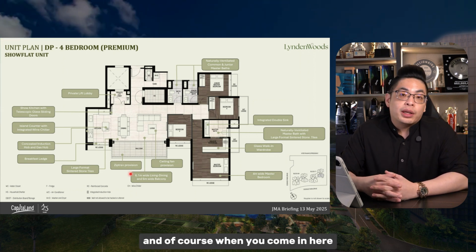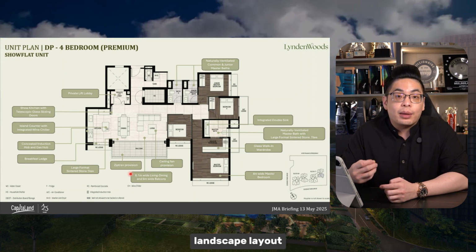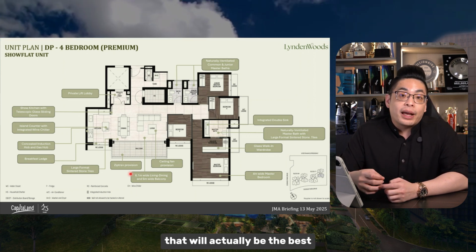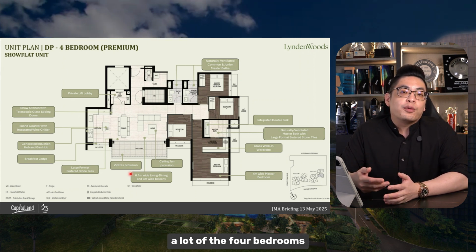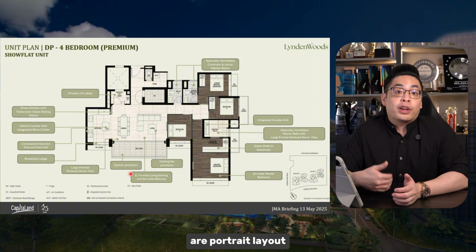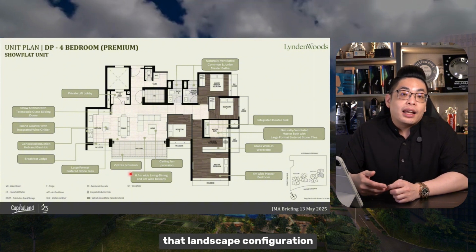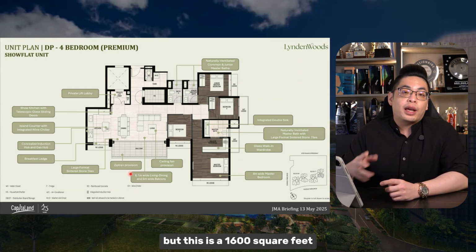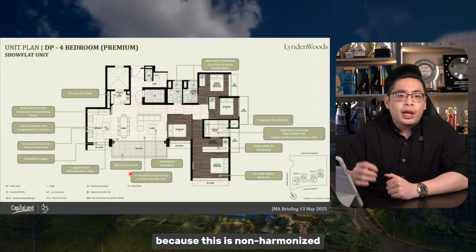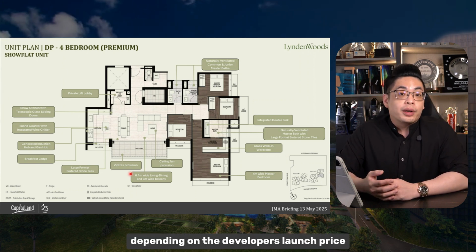And of course, when you come in here, I always tell people that if you can go for a 4-bedroom landscape layout, that will actually be the best. And ever since harmonization came into place, you will realize that a lot of the 4-bedrooms are portrait layout, and they have to go a lot bigger before they can actually get that landscape configuration that they are looking for. Alright, but this is 1,600 square feet, and like what I mentioned, because this is non-harmonized, it may have pushed the quantum slightly further up depending on the developer's launch price.